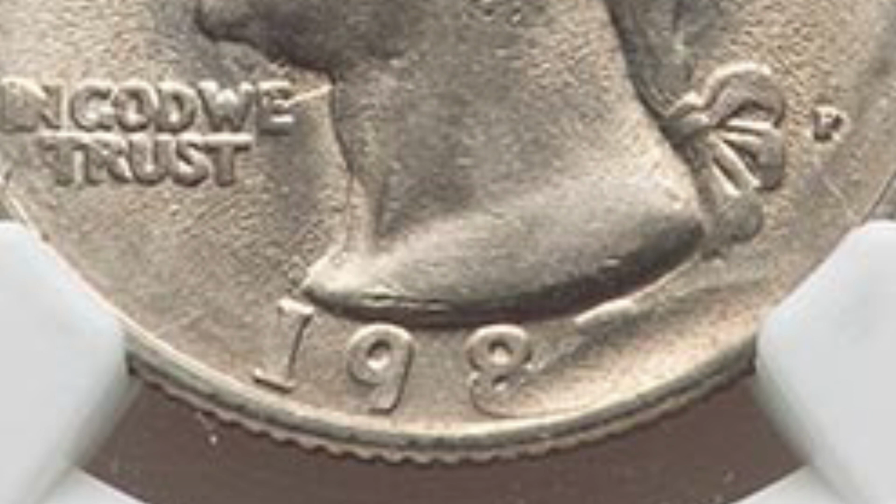Heck, I would give 100 bucks for that. That's pretty cool to have die breaks on both sides of the coin.